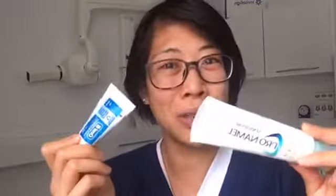Otherwise, if I'm not using that toothpaste, I just generally like Oral-B toothpaste, just because I like the taste. I've found that things like Colgate Total or the Colgate toothpaste are very minty, they have a very fresh feel to them. I prefer something sweeter, so that's why I prefer the Oral-B or the Pro-Enamel. It's just a little bit less minty.